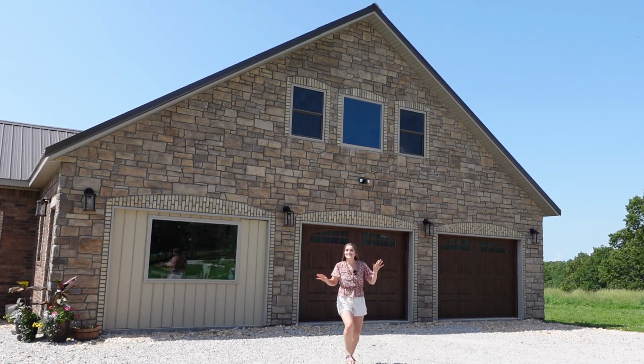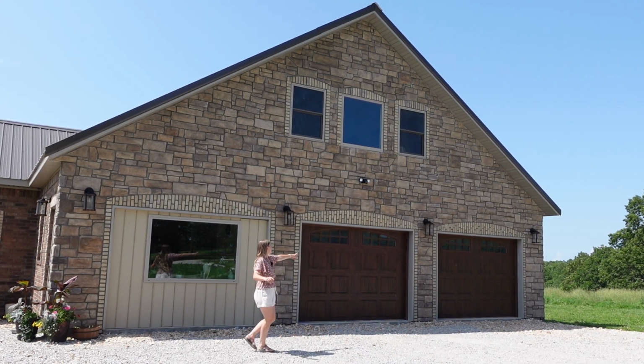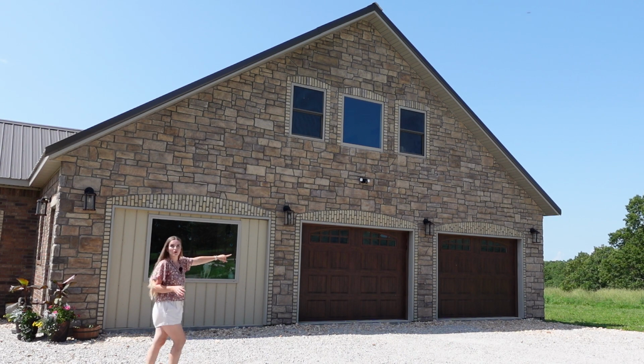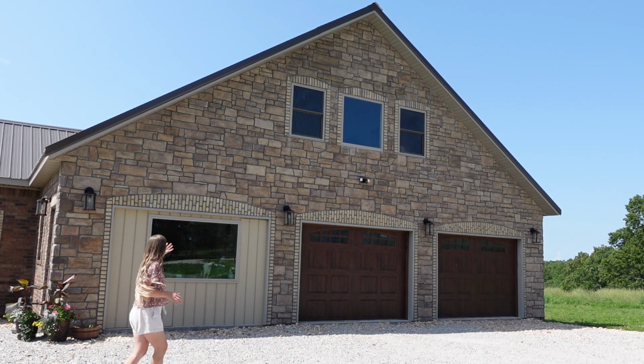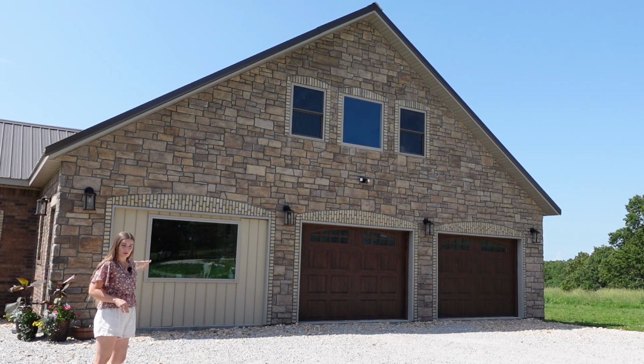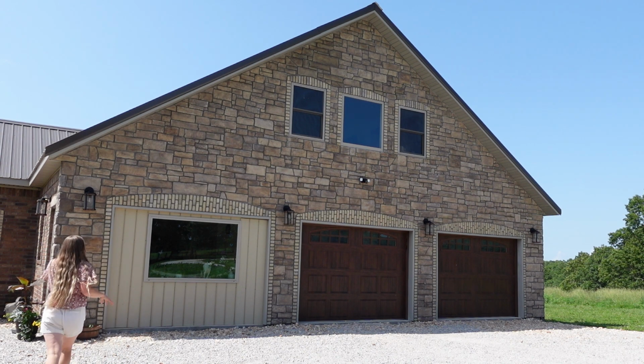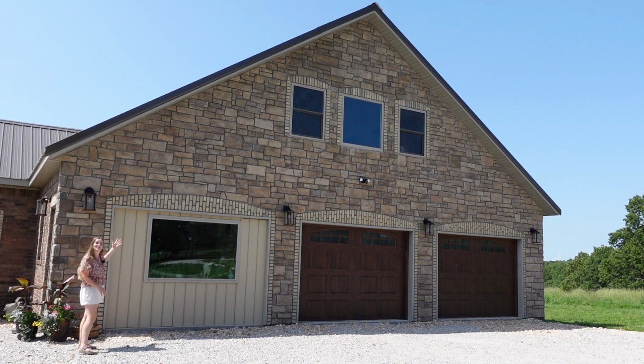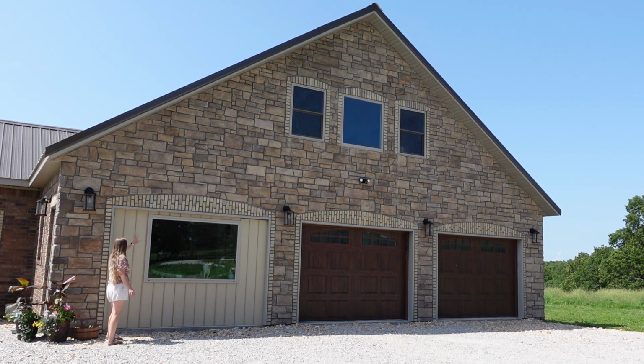One of the first things you might notice is that it looks like it should be a 3-car garage, which it will be when we build the main house. But for now, we only have 2 garage doors, and this third garage door, the place where the third garage door would be, we went ahead and framed in a window, which is our living room. So you'll see it from the inside in just a second. We framed in the living room.